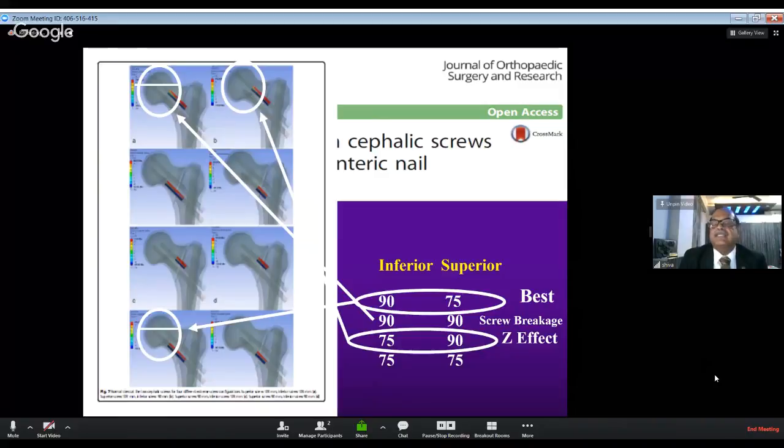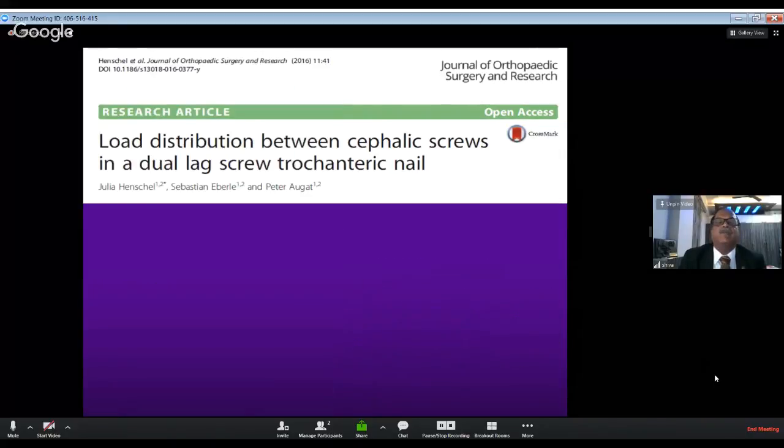This is the next study they have done. In the last part, they also studied different other aspects, but these are the four important ones I'm describing. Here, the superior screw is shorter and the inferior screw is also shorter. Both of them are short, and in that situation, both screws slide out uniformly and the fracture will go into varus in due course of time because of lack of fixation in the subchondral bone.